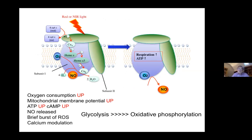Now the mechanisms, there's quite a few different mechanisms. The main mechanism revolves around the mitochondria. So cytochrome c oxidase, which is unit 4 in the mitochondrial respiratory chain, is accepted as a chromophore for red and near infrared light. And the idea is that you get more oxygen consumption, more ATP, and the mitochondrial membrane potential goes up.